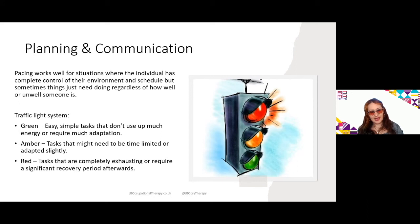In terms of communication, with these key words that I'm giving you, so traffic light systems, micro breaks, explain these words to your colleagues, to your friends, to your family. Start developing a shared language. One of the difficult things for a lot of people with long-term conditions is being able to explain how they're feeling without it sounding like they're complaining or they just don't want to talk about it.